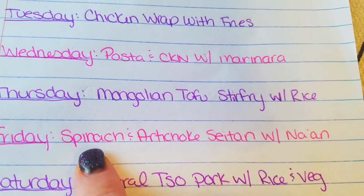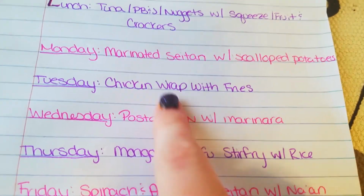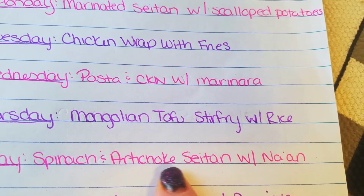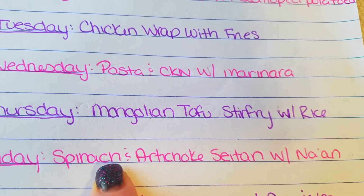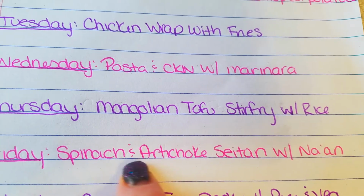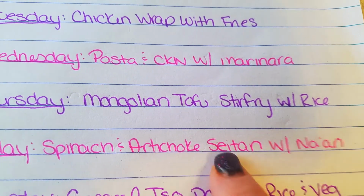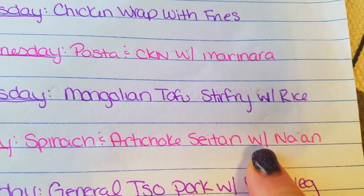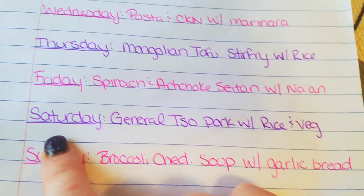Friday, I'm gonna be making spinach and artichoke seitan. So that seitan I made up here, I'm going to basically make a double batch of it, and I am going to split it in half, and half of it I'm going to bake with a spinach and artichoke style dipping type sauce, but I'm gonna put the seitan in it so it has some protein and beef it up a little bit, and I'll serve it with some leftover naan that I have in my freezer.